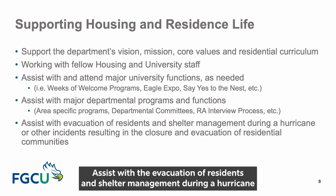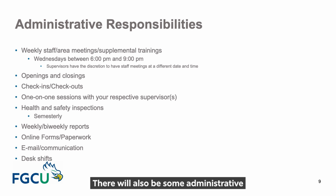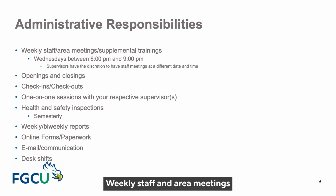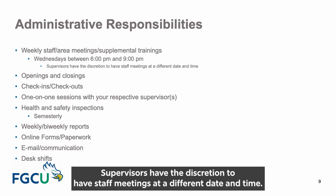Assist with the evacuation of residents and shelter management during a hurricane or other incidents resulting in the closure and evacuation of residential communities. There will also be some administrative responsibilities in your time in the RA position. Weekly staff and area meetings and supplemental trainings will happen Wednesdays between 6 p.m. and 9 p.m. Supervisors have the discretion to have staff meetings at a different date and time.